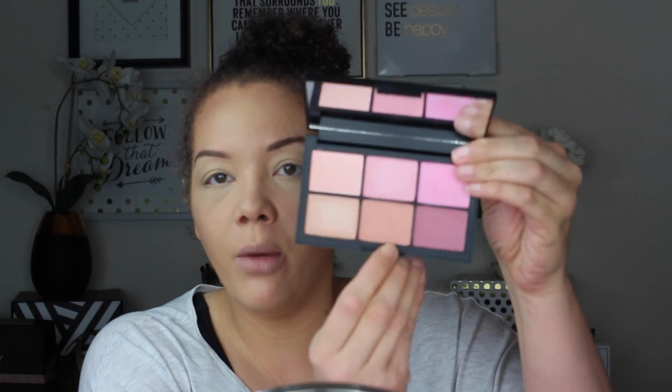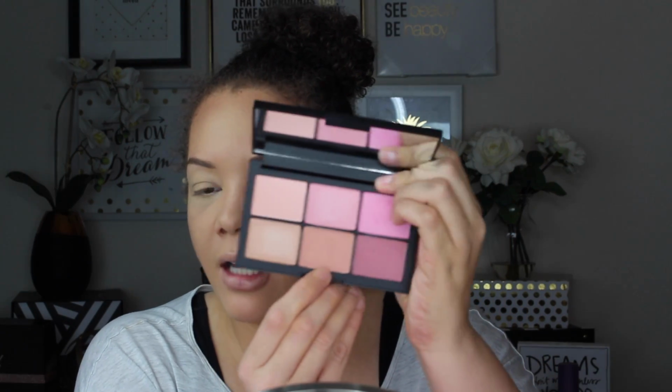I'm going to go in with blush. I'm going to take the NARS Narcissist Unfiltered 2 palette. And I'm going to go in with this shade right here in the middle because I have no idea what eye look I'm going to use. And it definitely looks like more of a neutral blush.